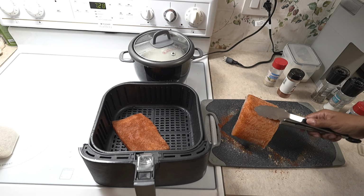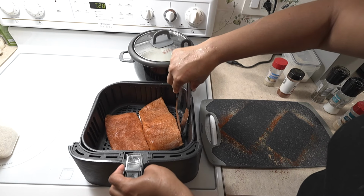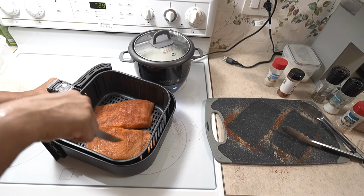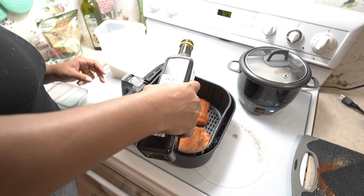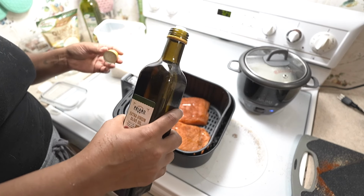I do like to score the top with a knife, so I'll put a few little slits in the top so the oil has a place to rest, and then as it cooks, it just looks really nice when it comes out, so it's also visually nice when you eat. At that point, I just add some oil on top. I prefer olive oil, but you can also use avocado oil or any other light oil. Just drizzle that on top a little bit.